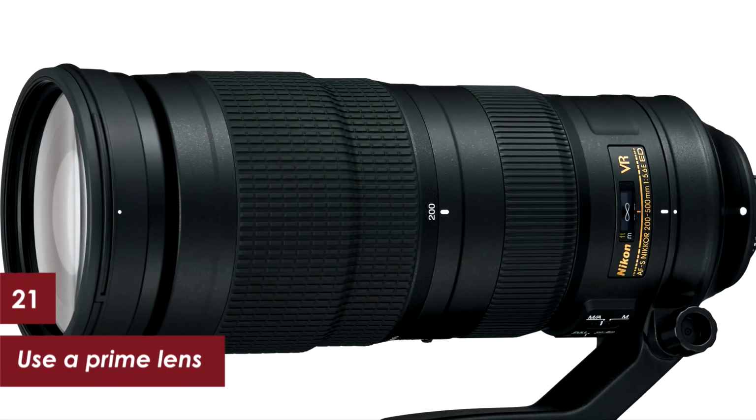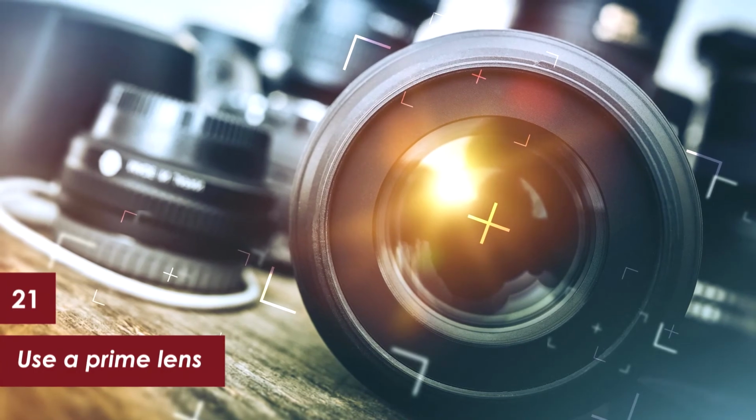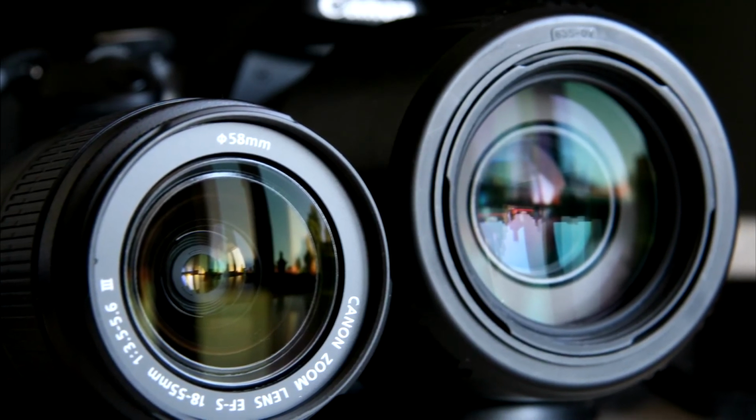Number 21. Use a prime lens. Prime lenses just take a lot of the burden off of you. Always pack a prime lens so you can focus more on snapping and less on trying to optimize the shot.